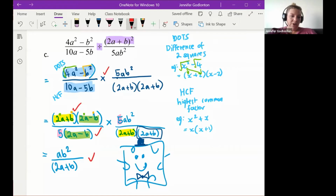So at this point, I can't cross out anything more, Amber. If you're talking about these denominators, I won't be able to cross out anything more. I would only be able to cross out something if on the numerator it was exactly the same. So in brackets, it would have to be 2a plus b.